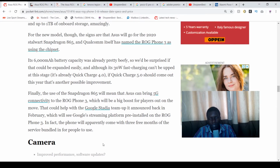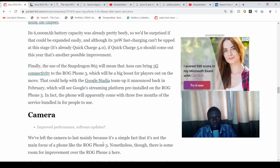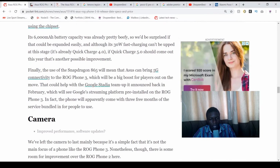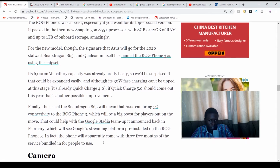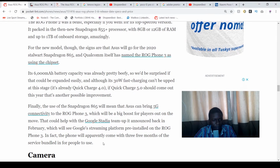So most flagship devices coming in 2020 have, let's say, like 4000 and something milliamp hour battery. The Asus Rog 3 is going to have a 6000 milliamp hour battery, which is going to make it last almost all day when you're playing games. And concerning the charging rate, it's going to have a 30-watt charger, unless the quick charge 5.0 comes out this year. We're expecting it to have just the same fast charging of 30 watts.